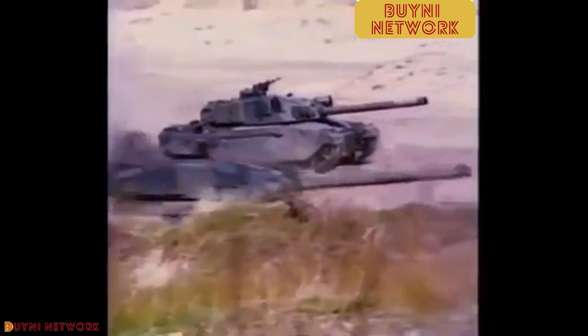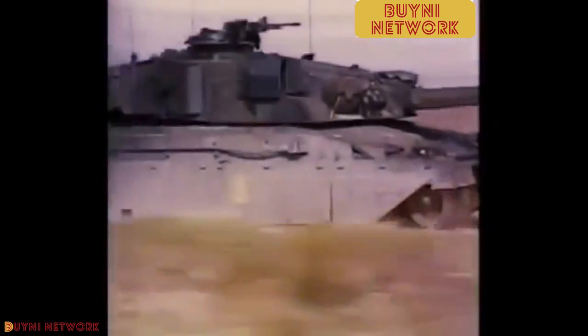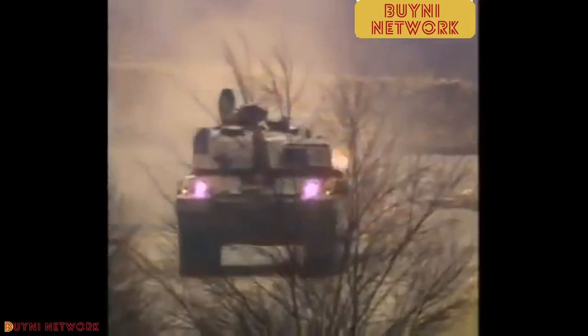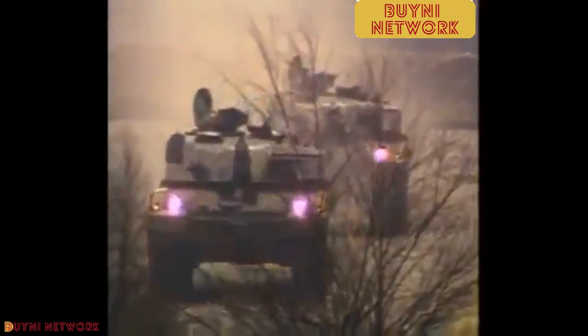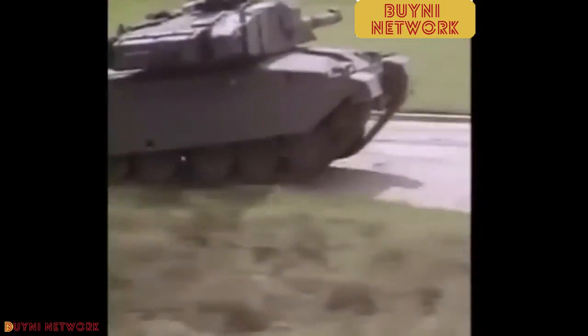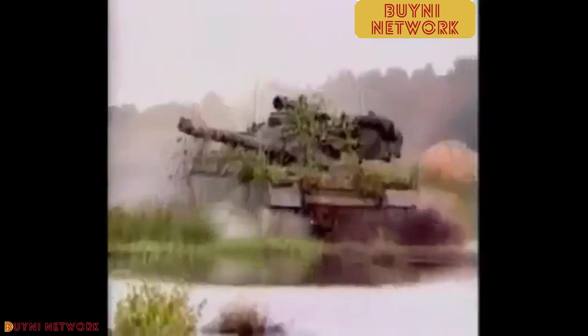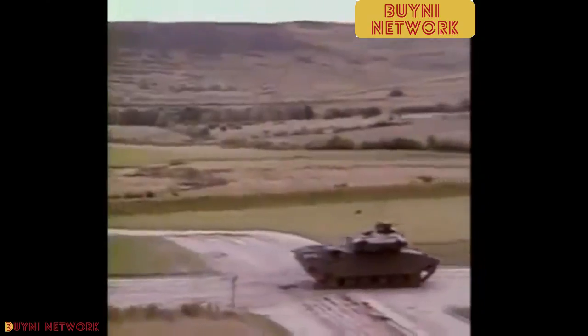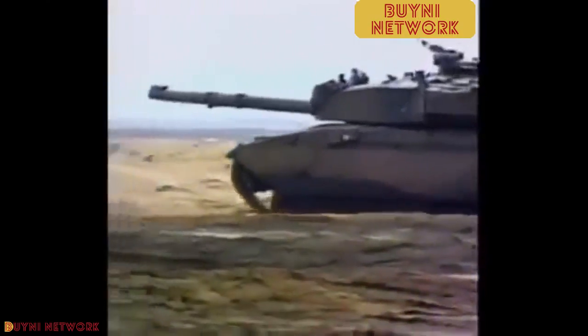Besides its enhanced protection, the Challenger was more mobile than the Chieftain. A 1,200 horsepower diesel engine and advanced suspension system gave the tank a top speed of 35 miles per hour and a smooth ride despite obstructions in rough terrain. One of the most important advances in tank design in the 1980s was in gunfire controls, which permitted the tank to fire on the move.